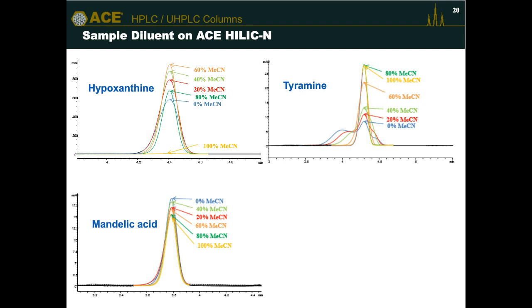We have some evidence already on this first slide. This is the HILIC neutral character phase, and we've got three model compounds: hypoxanthine is our neutral, tyramine our model base, and mandelic acid is our model acid. We've got different volume fractions, using different percentages of acetonitrile in our diluent, and we use them to dissolve each analyte. We wanted to assess the peak retention, but perhaps more importantly, what we can see on this slide is the peak shape attained for all of these three compounds.